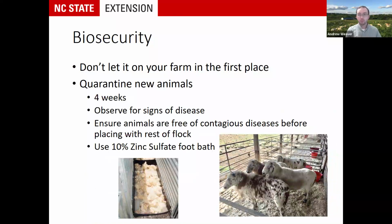And then when we bring animals onto the farm, maybe we have a closed flock or closed herd, and that's certainly one way to do it. But from a genetic standpoint, and bringing in outcross genetics, unless we're going to utilize maybe AI technology, we're probably going to bring, at the minimum, males onto the farm. We're going to bring rams or bucks onto the farm, and so we're going to make sure we quarantine those animals. The general recommendation is at least 4 weeks. Have a separate pen for those animals, no nose-to-nose contact. Make sure that we can completely isolate those animals, observe for signs of diseases, not just hoof issues, but other diseases as well, and make sure those animals are free of contagious diseases before they're introduced to the rest of the flock or the herd.